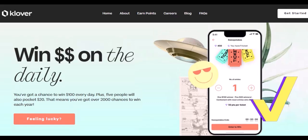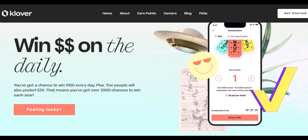The final takeaway, Klover can be a helpful tool. Klover can be a lifesaver when you need a little extra cash before payday. By understanding the qualifications and using some smart strategies, you can increase your chances of getting approved.